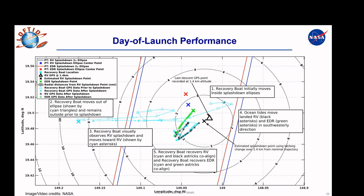So you can see the cyan color lines is the ground track of the recovery boat. Initially, prior to launch, the recovery boat went into the center of the pre-launch predicted ellipse. But due to the fact that our launch window slipped and we were launching between the middle and end of the window, the decision was made to move out of the ellipse. Robert will talk a little bit more about that. So you can see the cyan X. That's where the recovery boat was sitting when LOFTID re-entered.